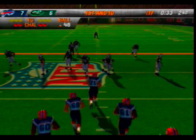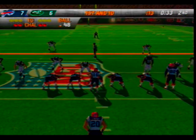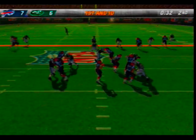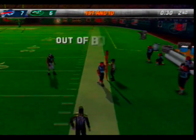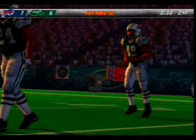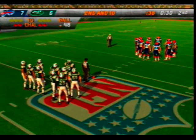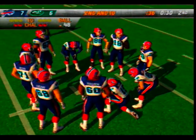First and 10. At the 48-yard line. Nickelback in this time. Closing in with the pass. Good call by the defense as they send the corner on a blitz. He just had too much pressure in his face to see anything, and he threw one out there. Lucky for him, it wasn't picked off.